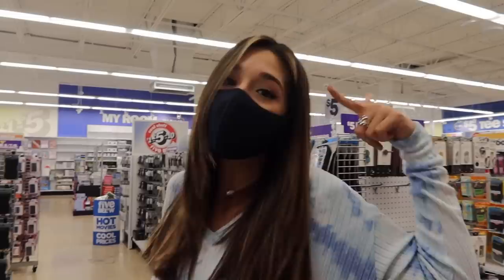Animal candles. So I think we're almost done trying out the tech. Obviously, if we tried out all the tech here, it would take all my money. But I think we have a good amount of stuff to try out and a lot of really cool, unbelievable tech. So let's go check out and then we'll try it all out at home.